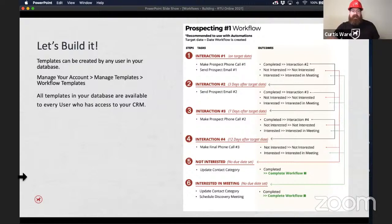So what I want to show here is in this template, on the left-hand side, we have our steps and our tasks listed. You'll see there's 6 different steps. Now, each step has a due date based on the target date. Step 1, interaction 1, is due on the target date, so the day we start. Interaction number 2, we're going to give it 3 days. So 3 days after the target date, then we're going to do another interaction. Then 4 days later, technically 7 days after the target date, we're going to do another interaction. Then 12 days after the target date, another interaction. Now, not every person is going to have those interactions.